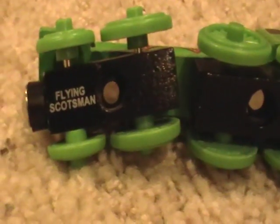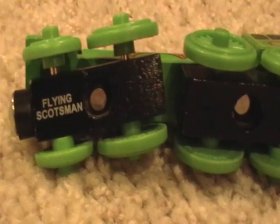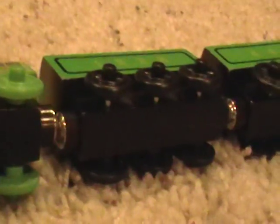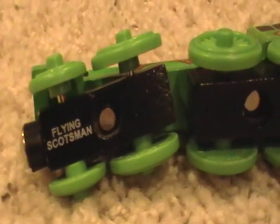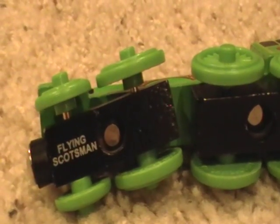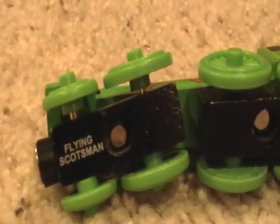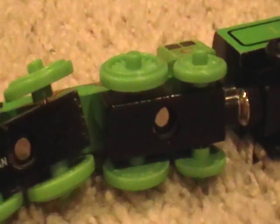Okay, so my Flying Scotsman does have a name on it. Yeah, you can see the name right there. Flying Scotsman, that's pretty easy to tell. But there's no Flying Scotsman tender number 1 or Flying Scotsman tender number 2. So, kind of weird. Because, in the models they have today, they usually do, for example, Donald's tender. Well, Donald, and then Donald's tender. Or in Duke's case, Duke and Duke's coal car. I don't know why they call it a coal car, because it really is a tender.